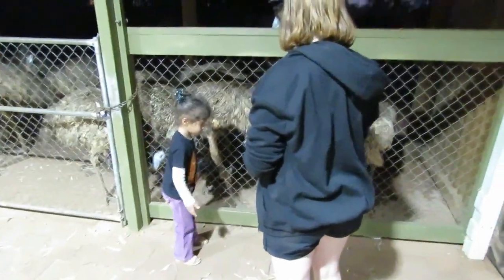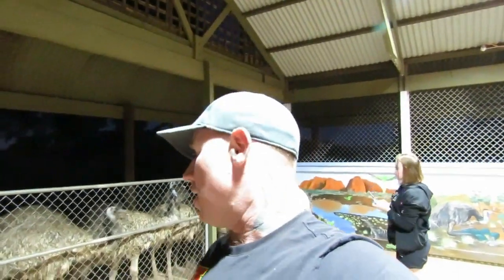Alright ladies, you can see here the girls are feeding some emus. They're the emus. Tomorrow morning is Ayers Rock. Woo, we're going to get there. If the car shits itself after that, it doesn't matter because all I really wanted to do is get Nicole to the rock because she really wanted to see it. It's been something that she's talked about for years. Yeah, alright guys, let's keep on moving and see where we end up.